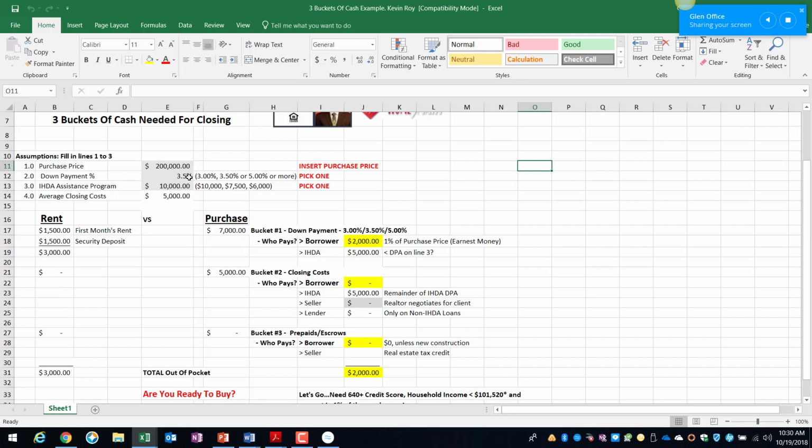The down payment up there says they could go with 3%, 3.5%, or 5%. Since we don't know their credit score really at this point in time, just trying to demonstrate to them how they could purchase a home for 1%, we go with the middle of the road, 3.5%. There's your 3 different IDA programs. What's the down payment assistance program? It could be 10, 7,500, or 6. I always start out with 10, and you're going to see why in a second. The average closing costs are going to be about $5,000.